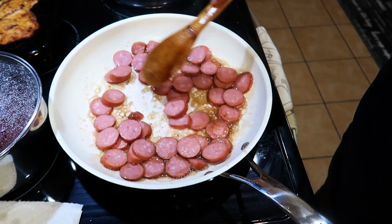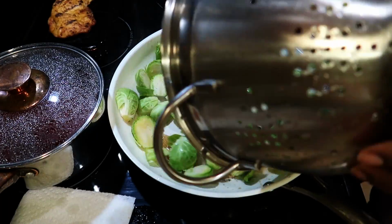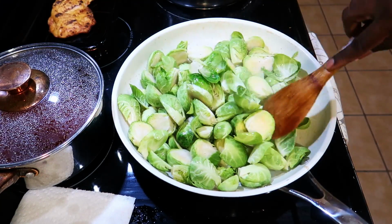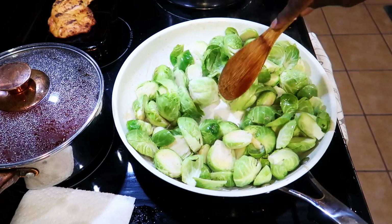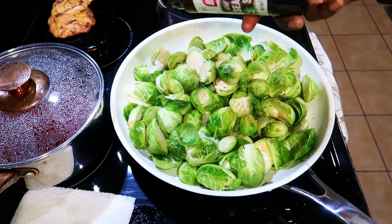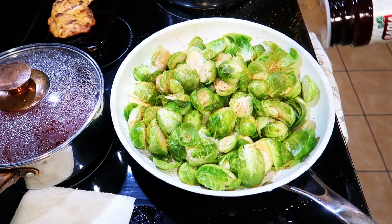So now I'm just cooking the sausage in the bacon grease that I just cooked the bacon in. And then I'm going to pour the Brussels sprouts into the same grease that I cooked the bacon and sausage in. So that's how I'm going to give these Brussels sprouts that added flavor. I'm sprinkling seasoned salt onto the Brussels sprouts, and then I'm going to give it a good mix.